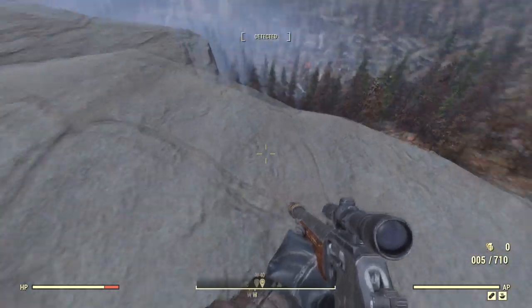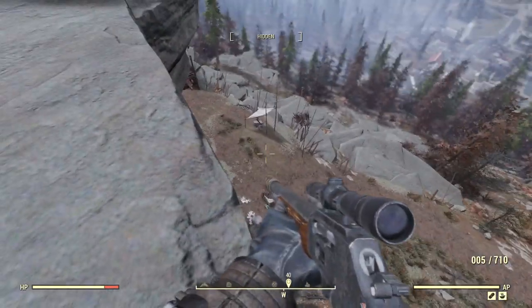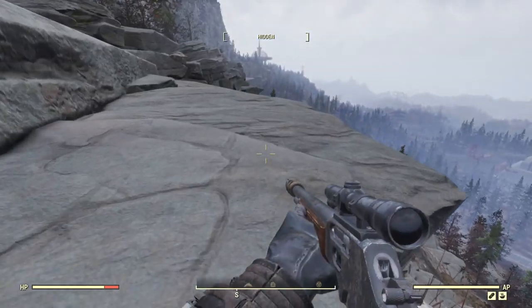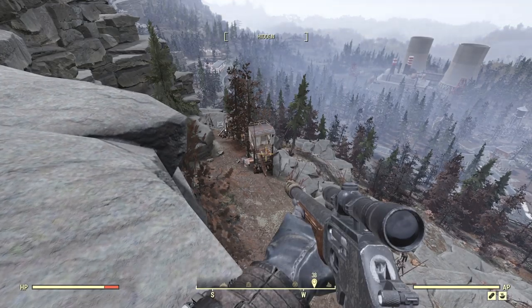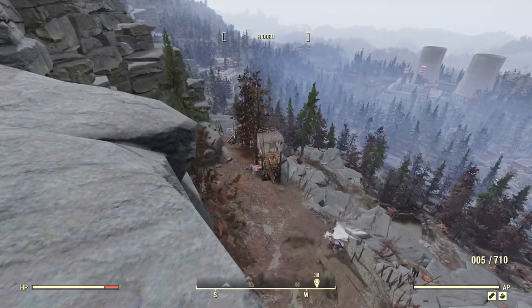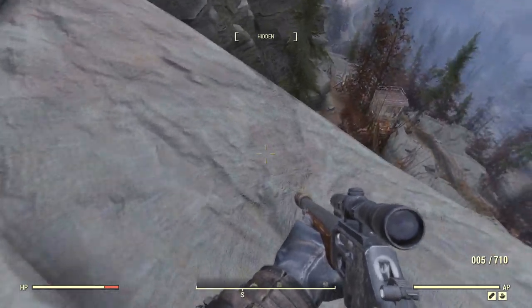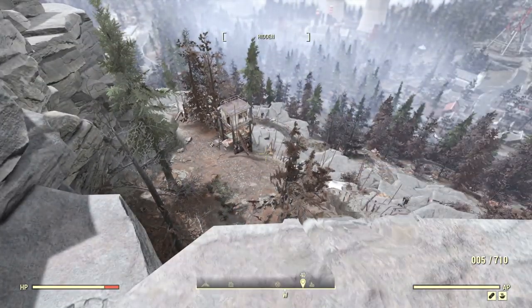All right, let's start. Maybe this right here is exactly what I'm looking for. Maybe this. What do you think? What is this? Is this somebody's camp? Doesn't look like it. This is it. This is what I'm looking for, all right. Okay. Whoa, it is a long way down, man. I may have to put on the power armor.